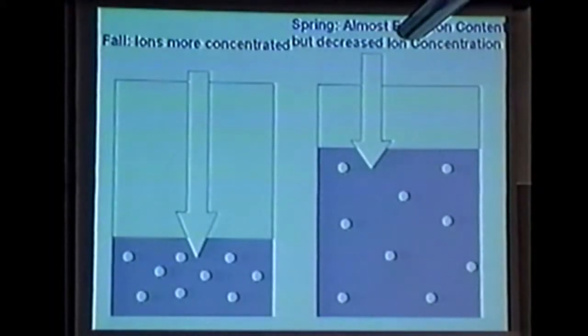But this is a diagram. The box on the right is the spring and the box on the left is the fall. It shows that while they may have approximately the same number of chloride ions, it's more concentrated in the fall because there's less water in the stream. And in the spring, even though there may be slightly fewer ions, in order to have an equal concentration to the fall, there would have to be two times more ions in the spring. So this really proves that there is more chloride in the spring, although the concentration reads that there was.